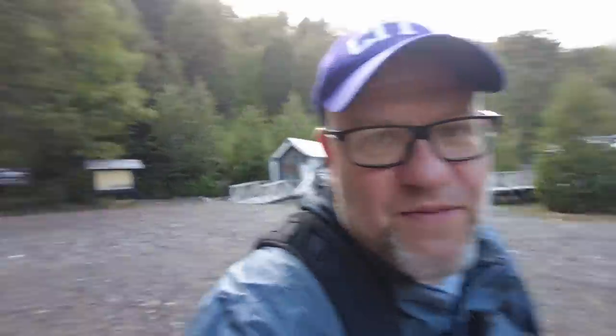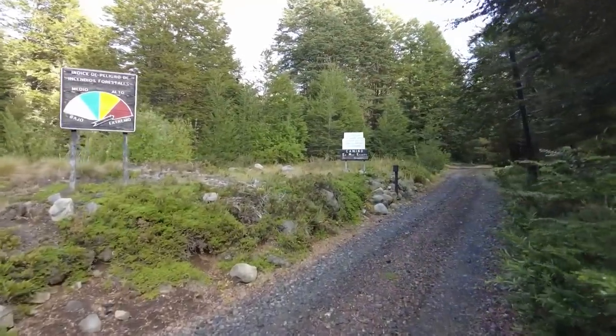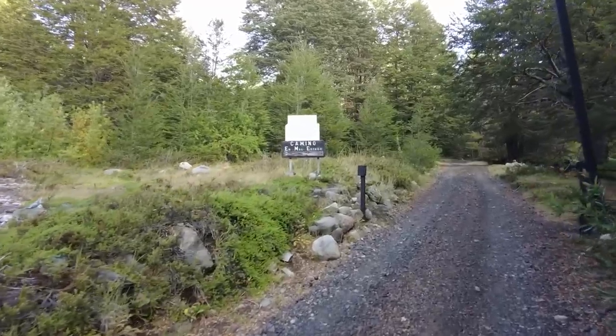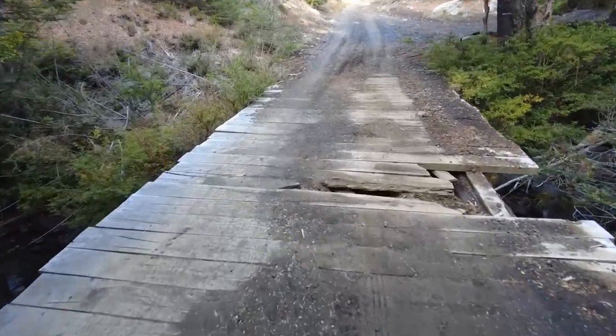So there was no one at the ranger station. I stopped by to check in. This is a solo hike. It's marked as medium, so it should be okay for me. And we're going to get started right here up the thing. And it looks like the road is bad. There's all sorts of signs warning how bad these roads are.